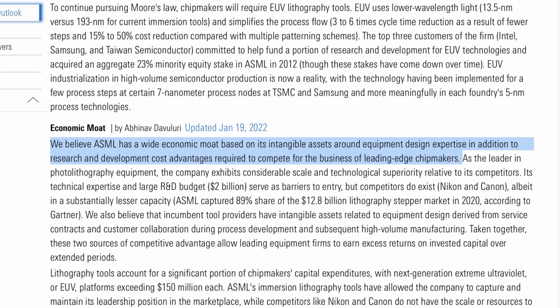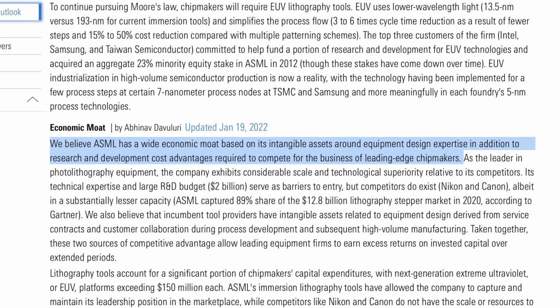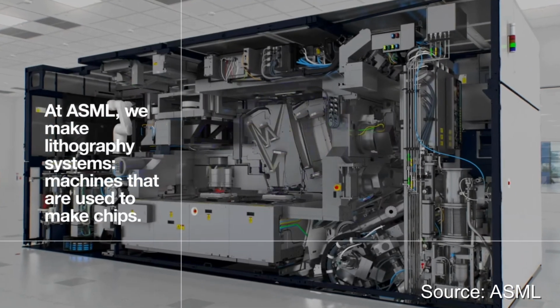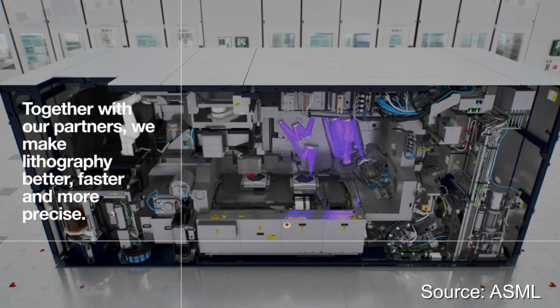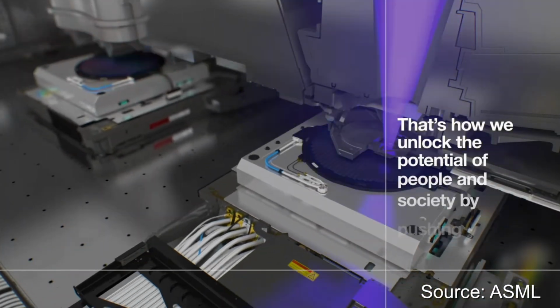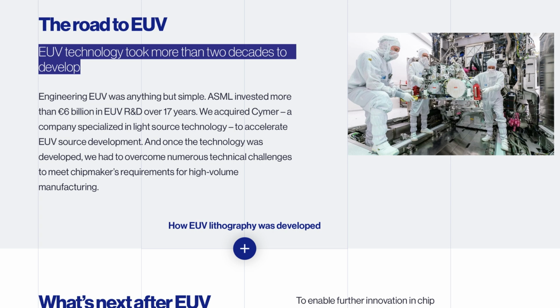According to Morningstar, ASML has a very large economic moat because of ASML's intangible assets around equipment design expertise, in addition to research and development cost advantage required to compete with the business of leading-edge chip makers. ASML's DUV and EUV lithography systems are some of the most complicated machines in the world. It's nearly impossible for other competitors to copy them because developing these technologies is very capital intensive and it takes many years of R&D. For example, ASML took more than 2 decades to develop its EUV technology. ASML also invested more than $6 billion in EUV research and development over 17 years.